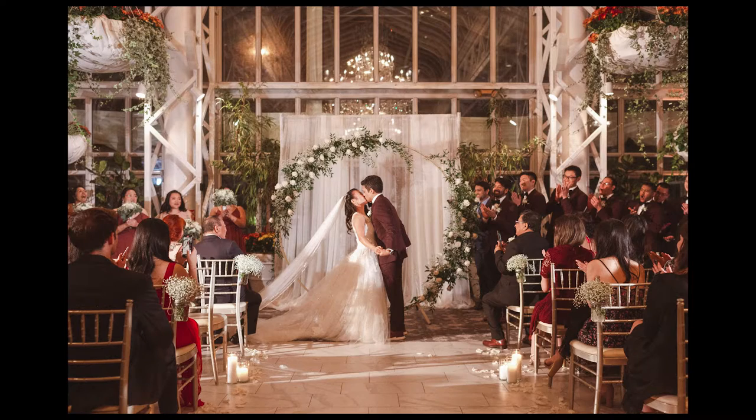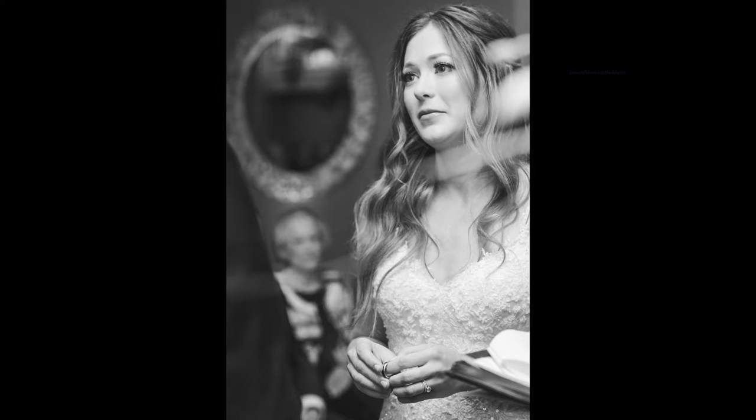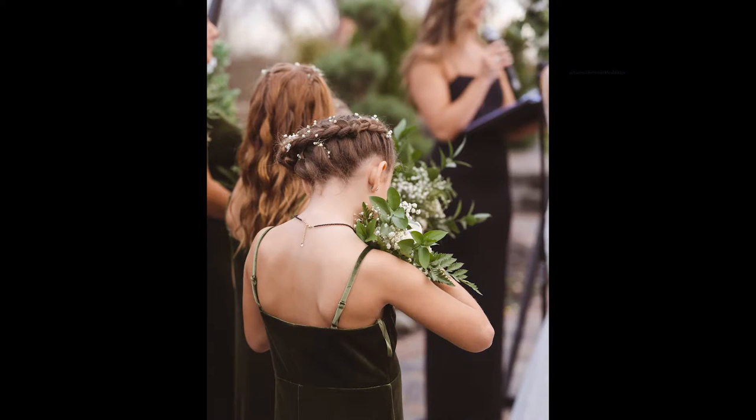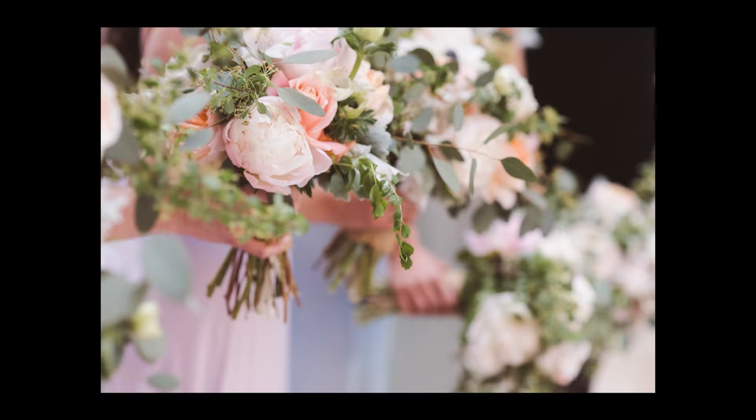So must-have wedding photos, of course, are the emotional moments happening during the ceremony. The first kiss, the ring exchange, vow exchanges, their reactions, the wedding party reactions in the front, all the details happening, maybe the bridesmaids' dresses, the floral bouquets that they're holding, their hair, everything happening. Capture it.